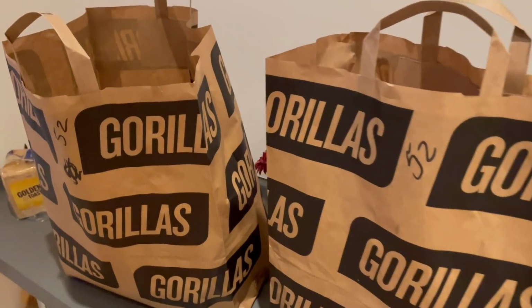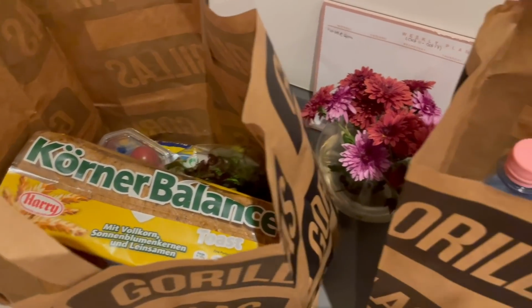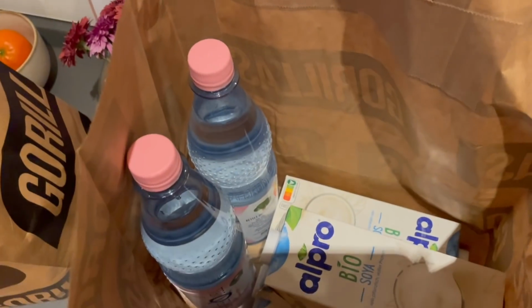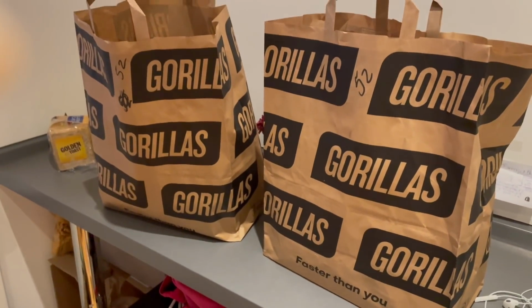I don't know how they do it so fast, but they have hubs or locations set up all across Berlin, both Gorillas and Flink. So pretty much any neighborhood that you live in, you can get your groceries delivered super quickly. I pretty much have stopped going to the grocery store unless either of these two apps don't offer them, because it's seriously so convenient, unless I'm getting things like specialty Asian food, which they don't have.